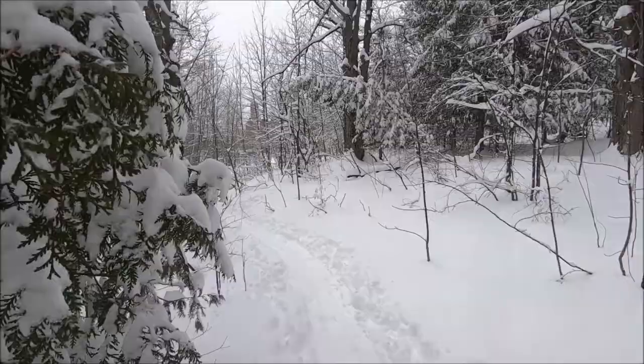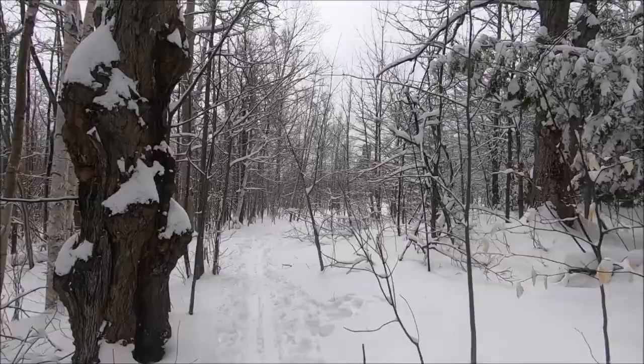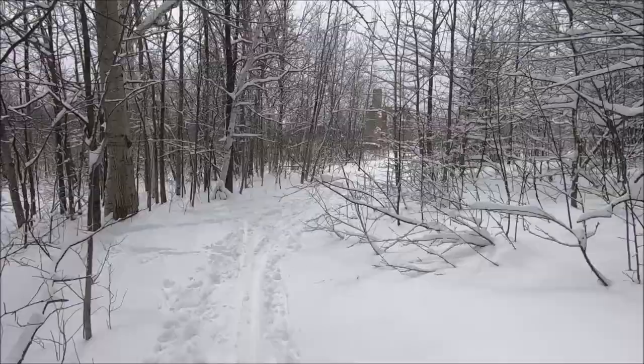Let's carry on down the trail. Let's keep going towards the ruins, the remains of Castle Glen. Wow. I think along this trail, I'm starting to see the Castle Glen through the trees. So let's just see here. Yes, definitely. Definitely seeing Castle Glen. Wow.